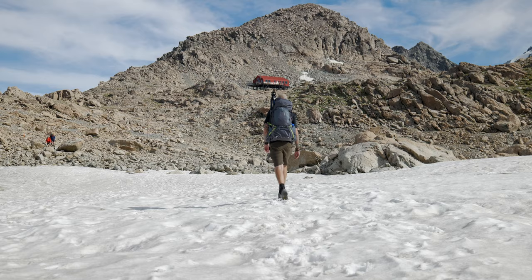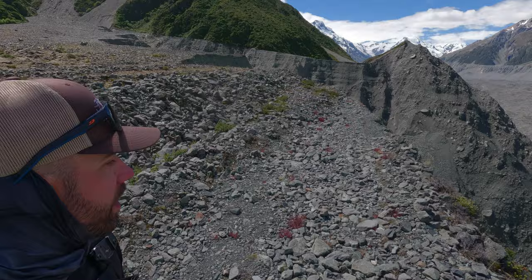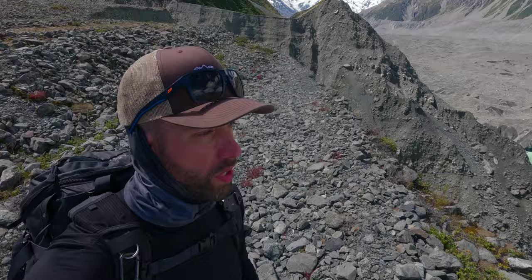So we have reached our first challenge. The end of the road, which is where we are stood right now. And just behind me there, I don't know if you can see that. Just behind me, there's been a complete washout of the road that goes all the way up there. I've got to be honest with you, there were moments there that I did not feel safe.